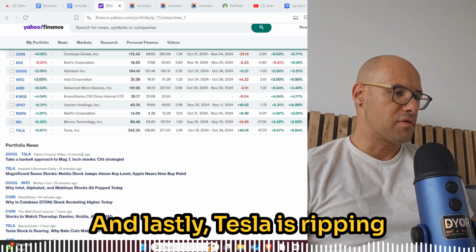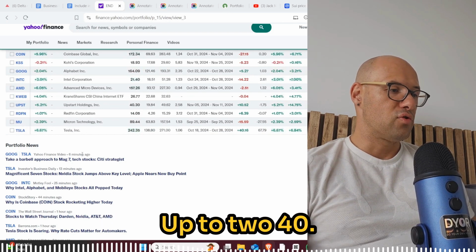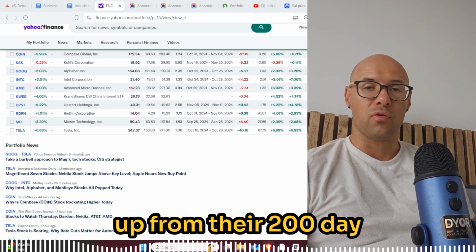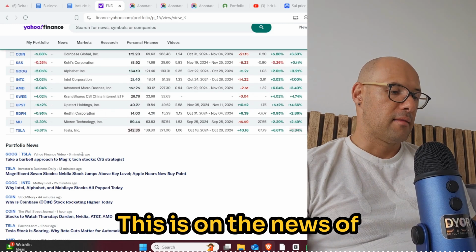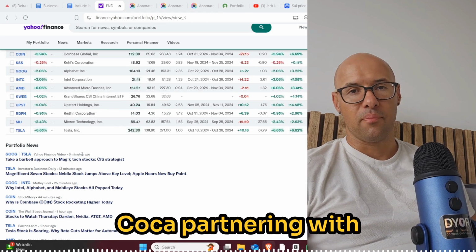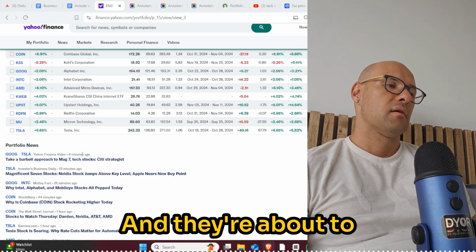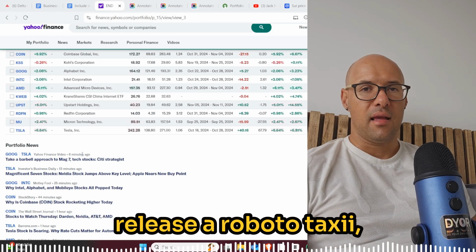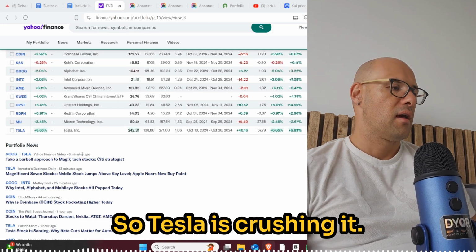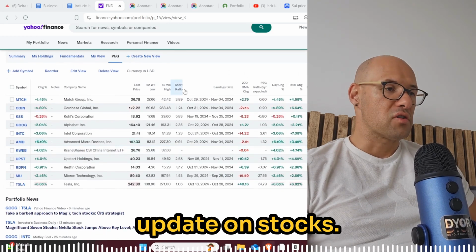And lastly, Tesla is ripping over 6% today, up to 240. This is $40 up from their 200-day moving average of 200. This is on the news of them releasing their electric semi-truck, partnering with Coca-Cola, I think, for their transport. And they're about to release a robotaxi, and the full self-driving is constantly getting better. So Tesla is crushing it and will likely be a big winner. So that's the quick update on stocks.